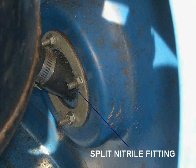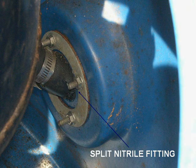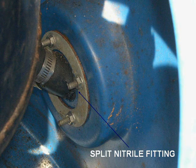This is an example of a very common problem that we find in the field every day. This is your split nitrile fitting. Unfortunately, in many cases, the split may be underneath of the penetration and not visible from the surface. This could be a potential problem inside of your sump without you even knowing it.